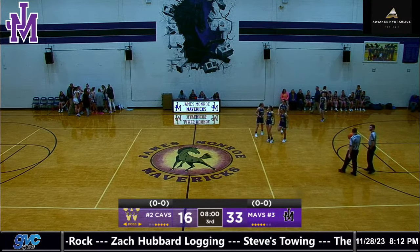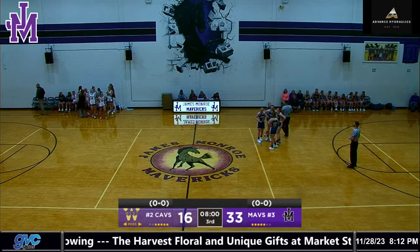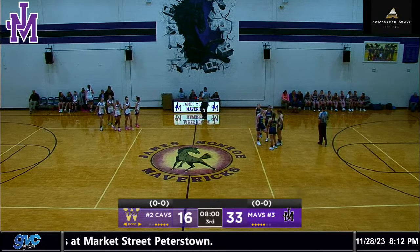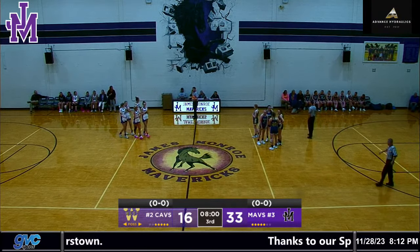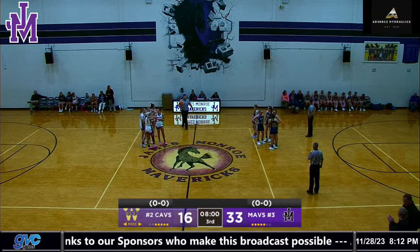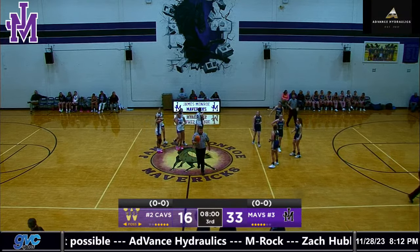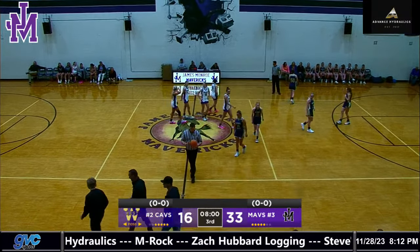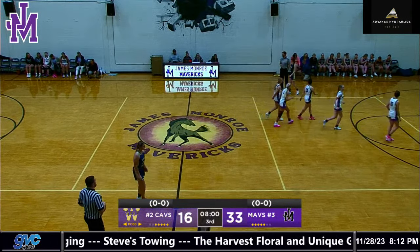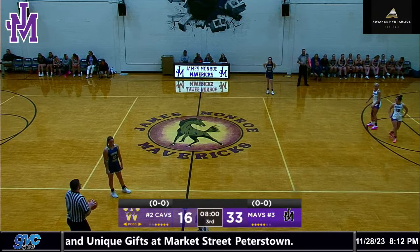Cavaliers making their way back on. It's the original starting lineup. And for the Mavericks, it looks like they're going to bring their starting lineup out as well. So, two lineups you started the game with are back on the court. That's Thomas, Ward, Treadway, Redden, and Fields, along with Meadows, Hill, Dunlap, and Borowski. Had a major contribution here from the freshman Dunlap in this game already.